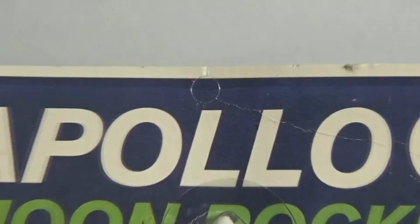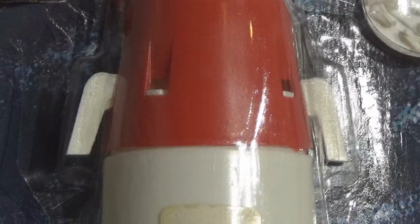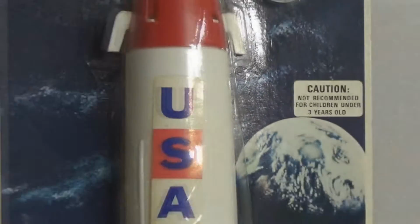probably got this in like 1975 or 1976 when I had my set. And they couldn't have made them too much longer after that. And there's no date on this one, so I can't pinpoint the date. Not recommended for children under the age of 3. Well, I'm older than 3, so it's okay.